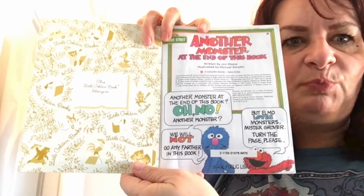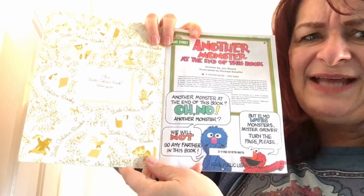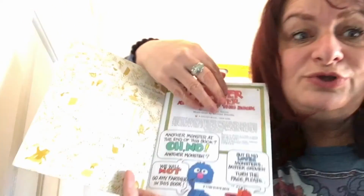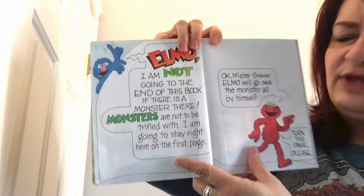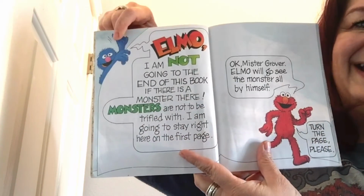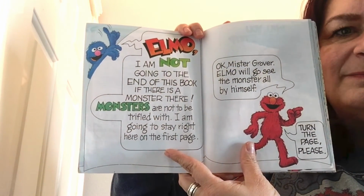Another monster at the end of this book? Oh no, another monster. We will not go to the end of this book. But there are more less monsters, Mr. Grover. Turn the page, please. Should we turn the page? I don't know. Elmo, I am not going to the end of this book. If there's a monster there, monsters are not to be trifled with. I'm going to stay right here on the first page. Okay, Mr. Grover, Elmo will go see the monster all by himself. Turn the page, please.